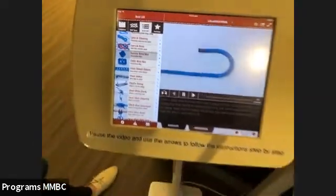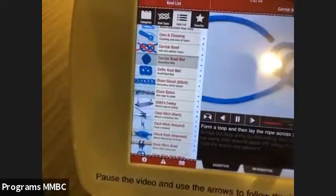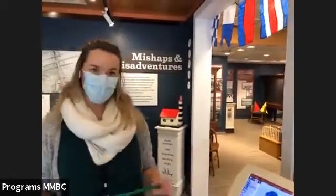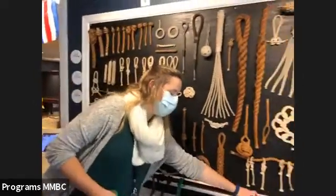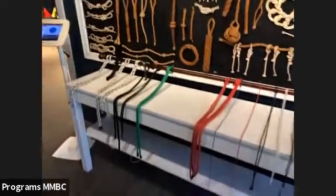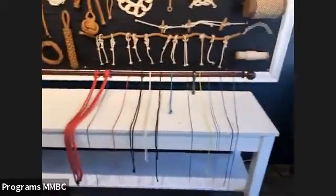Okay. What's the name of this app again, Laura? Grog Knots, G-R-O-G. People can get that on their own phones, yeah. So you don't actually need to come to the museum to do it, but if you want to practice on our multicolored ropes, you absolutely can.